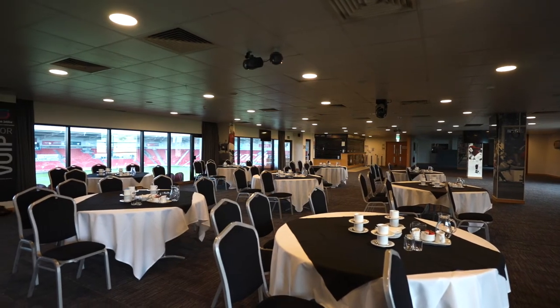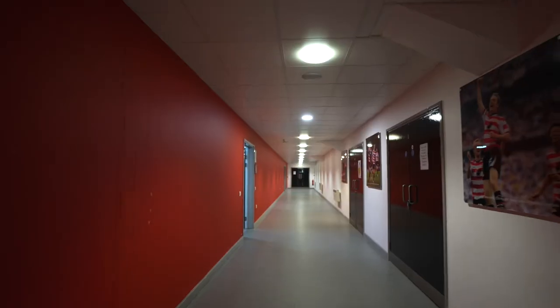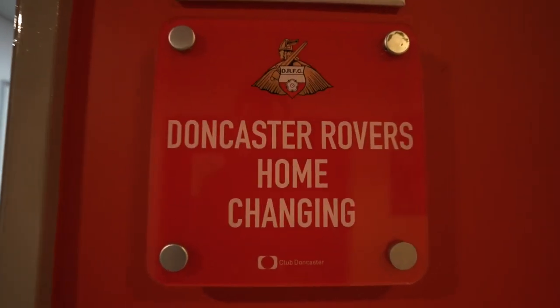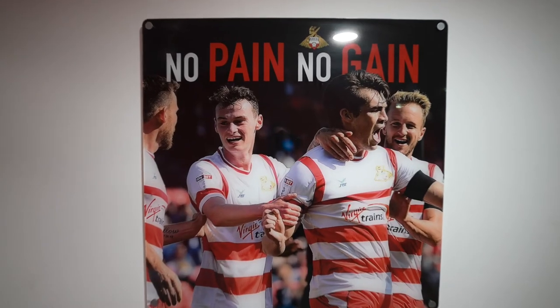We decided that we wanted to have a couple of them here in the restaurant. The reason for that was that on a busy match day, we can have up to 400 people. In addition to that, we have the first team changing rooms. The health and well-being of our players clearly is paramount, really important. And then also up at the first team training ground as well.